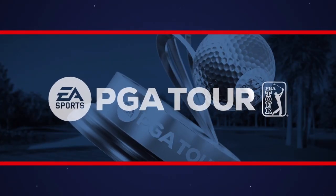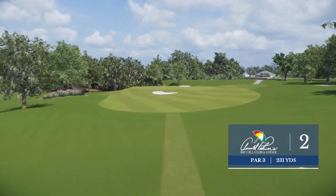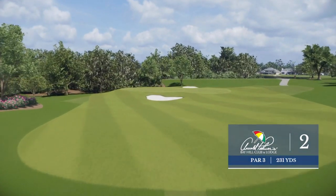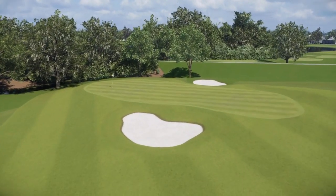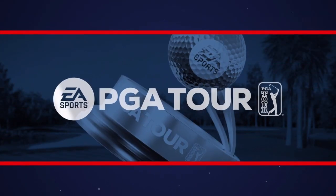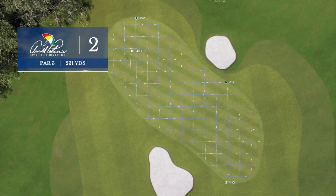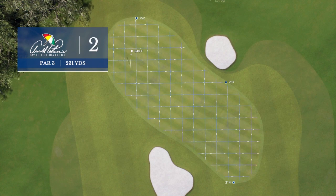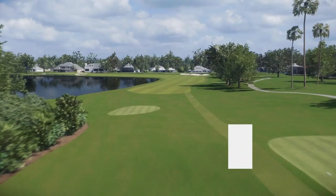This good par 3, the second here at Bay Hill at 231 yards. Play it out toward that right, especially if that hole location is on the left. You can swing it along the contour of that green, and who knows, maybe make a hole-in-one like Jordan Spieth did in 2021. But he'll get out of here with a par.